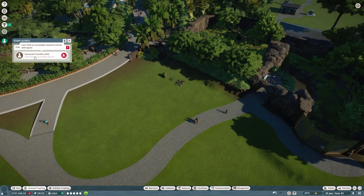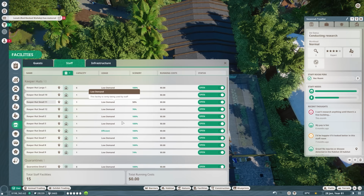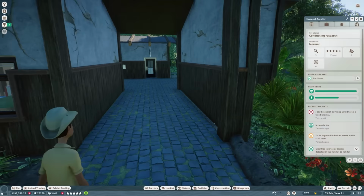Can't find an accessible research center. Well, do we want to add another research center? How many do we have? Facilities, staff. We have only one research center. That's actually not that much, is it? But I don't really think in this particular area that we have space for it. No, this is not on the inside.